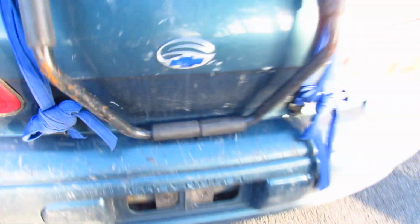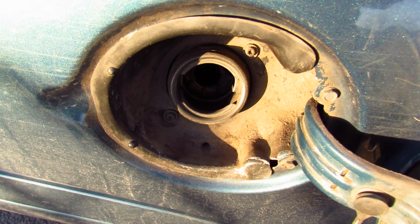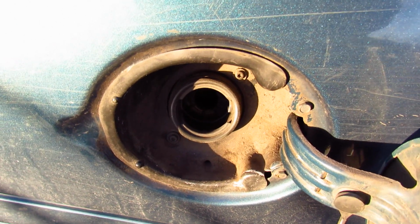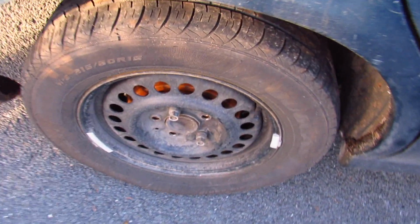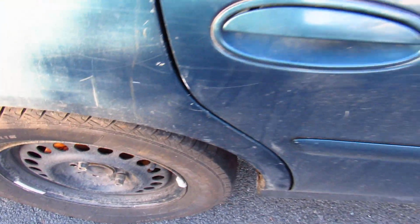I had some problems with the brake lights. Just needed new bulbs. Here's the gas cap, which I removed to put on my new car, a 2000 Cavalier. Like this car's baby brother. Also some studs and lug nuts that went on that car.